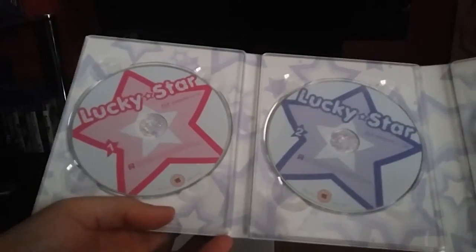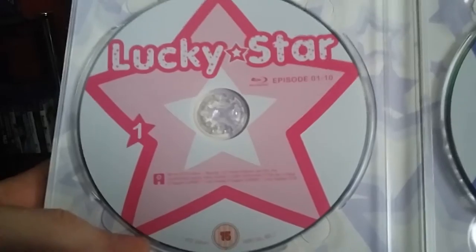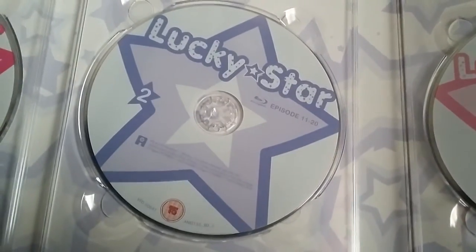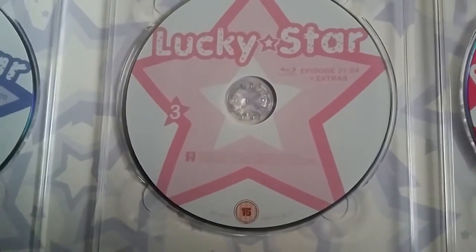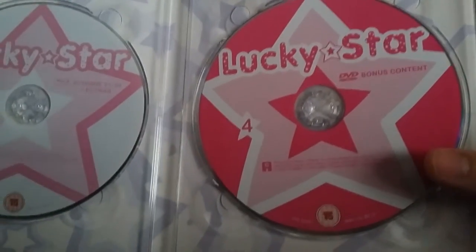And here we open out to a huge digipack with a lot of stars. So let's have a look at what we get. Here we have Lucky Star Blu-ray 1, episodes 1 through 10. Blu-ray 2, 11 through 20. Blu-ray 3, 21 through 24 plus extras. And last but not least, bonus content. Right. Besides that, actually, we'll have a look at what's behind it all.